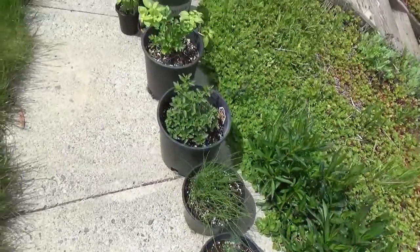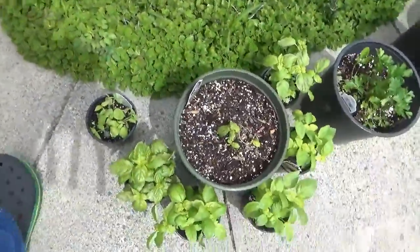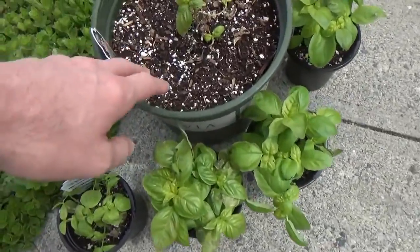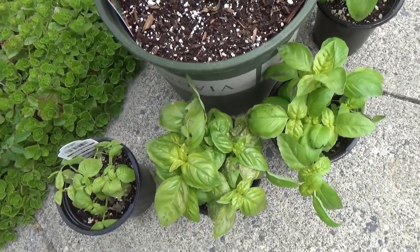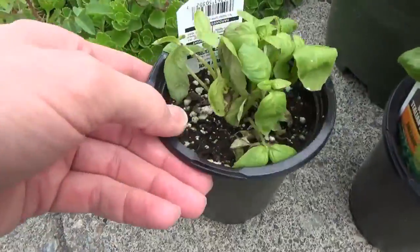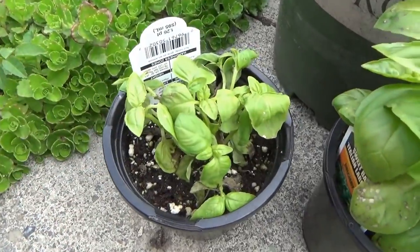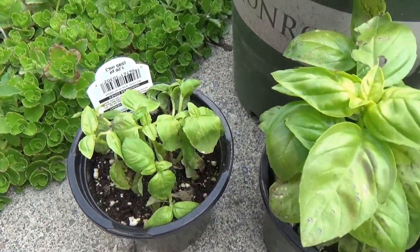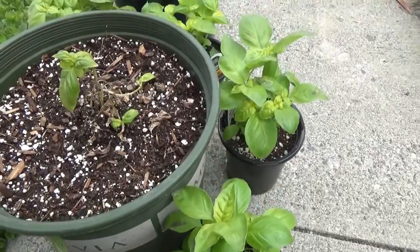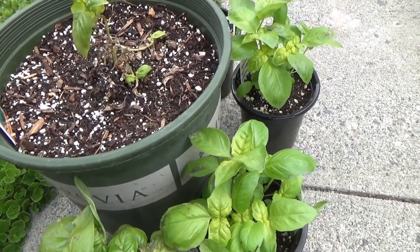And the herbs are also doing quite well, except for the basil. So I bought some additional basil plants, and I'm going to put these in and around. I still have one sprout of basil here, and this one's got a couple sprouts left. I don't know what killed these, but anyway, I bought replacements, and my hope is I can get some basil growing so that this summer it'll take off.